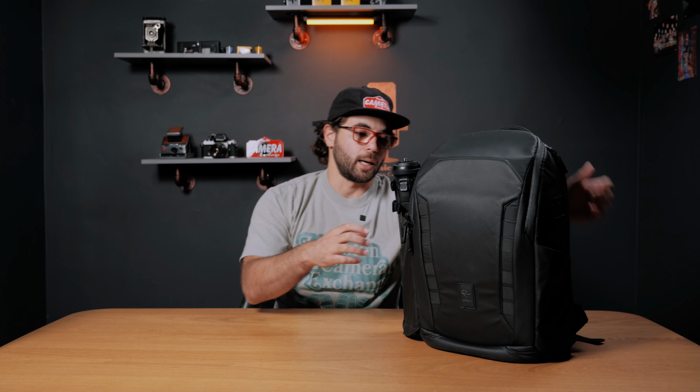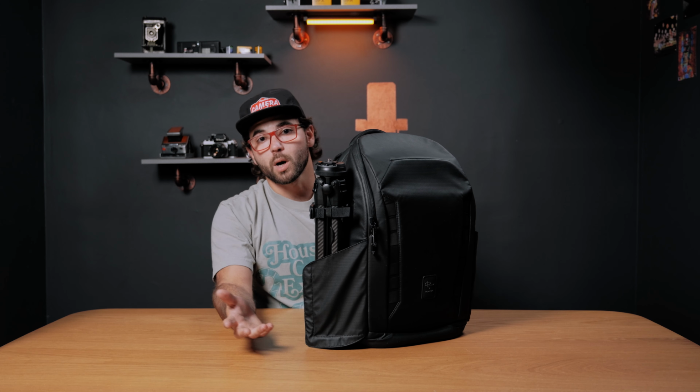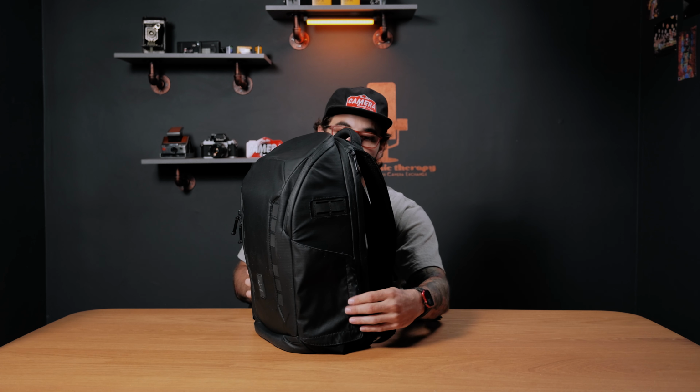Today we have a setup for when I'm doing small jobs, but we're gonna go into that in a second. Let's see what the backpack has on the outside, and then let's go into the inside. On the sides, you pretty much have your tripod holder that can also be a water bottle holder. It looks like this on this side.